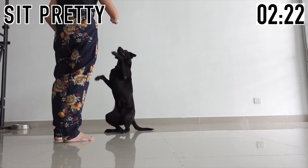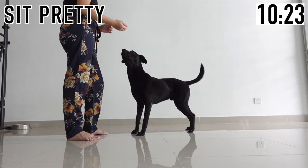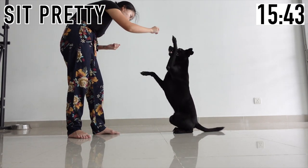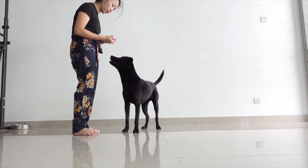So the next challenge for us is actually sit pretty. He did not possess sufficient ab muscles to keep him upright. So I actually consider it as a win if he managed to stay up there for like 2 to 3 seconds. And if you're watching this and you have been looking for a sign, this is your sign to get to that gym. You want to sit pretty?